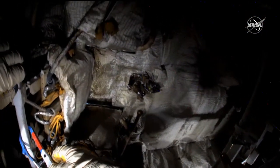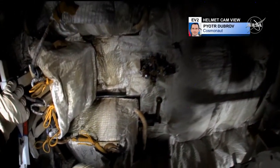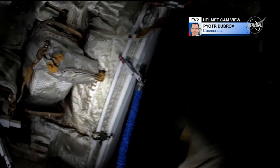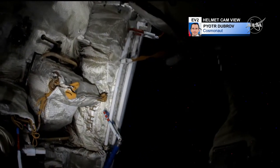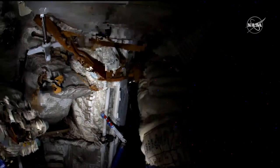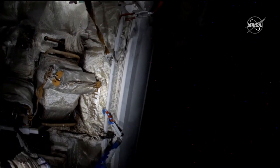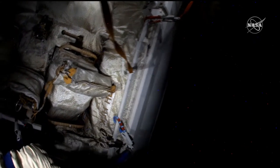And that hook will probably have to be rehooked, because it's going to be in the way eventually. A hook with the tether that's practically all the way out. It's pretty much, it doesn't have any slack. I think it's the one on the other side that's too tight. So do you think we should resecure it to something closer?